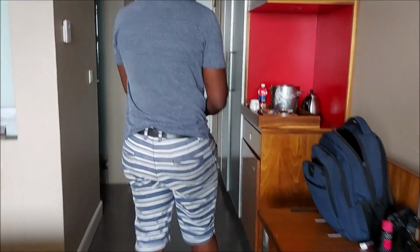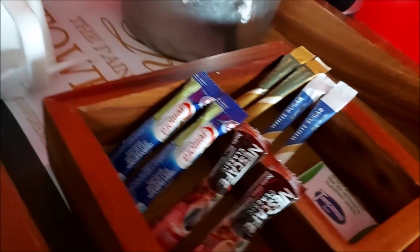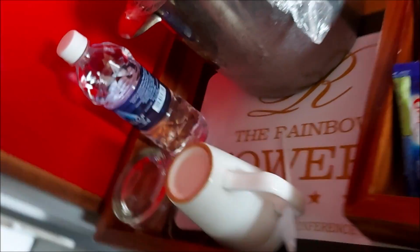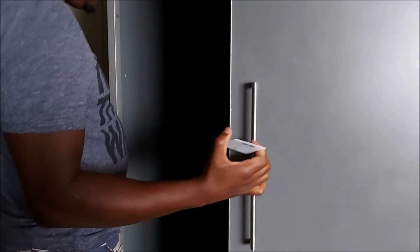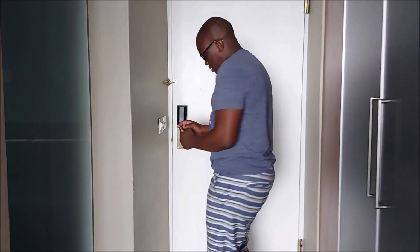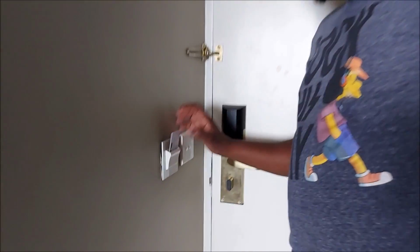There is a beautiful coffee station. You've got your water, your glass, ice bucket, an electric kettle. Then you've got your wardrobes. If you ever want to put anything in there, I travel light. There's nothing in here, guys. I travel really, really light. Anyway, if you want the lights to switch on, your key needs to be in this thing here, then the lights will switch on.